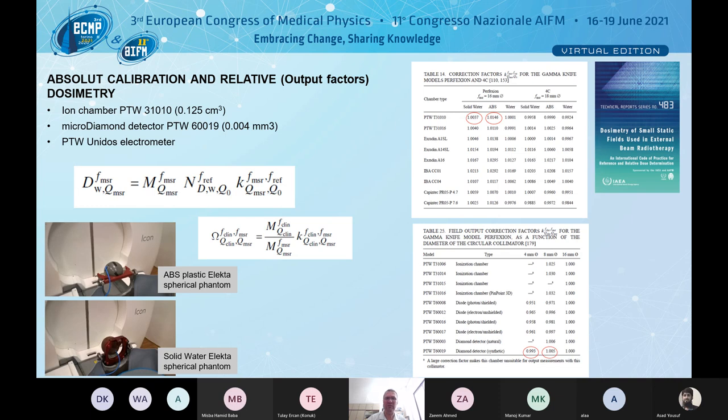So here you have a list of detectors, suggested chambers for Gamma Knife absolute calibration, and suggested detectors for relative measurements. You can see that some of them can be used for 16 and 8, but not for 4 millimeters. So again, be careful. If it's showing no correction factor, you should not use those for the relative measurement of 4 millimeter.